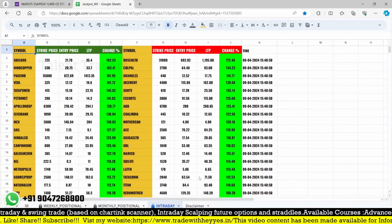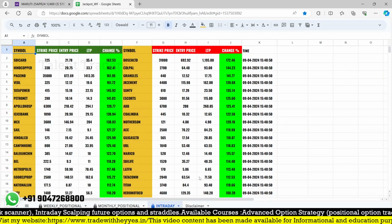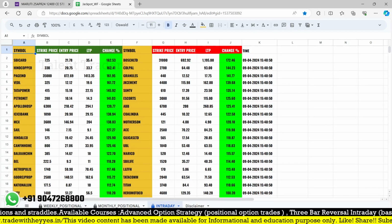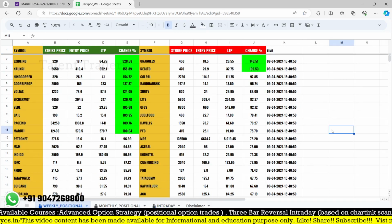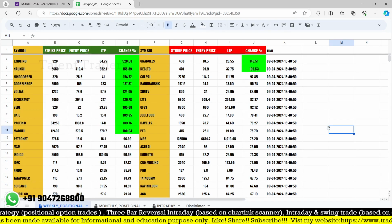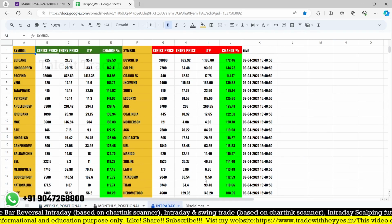And today, intraday, we are not able to use it for positional trades that are given based on our advanced option strategy concept. We also have charting scanners for our advanced option strategy that people use to find trades. But after 12:30, we are not getting many stocks because many stocks have already moved.